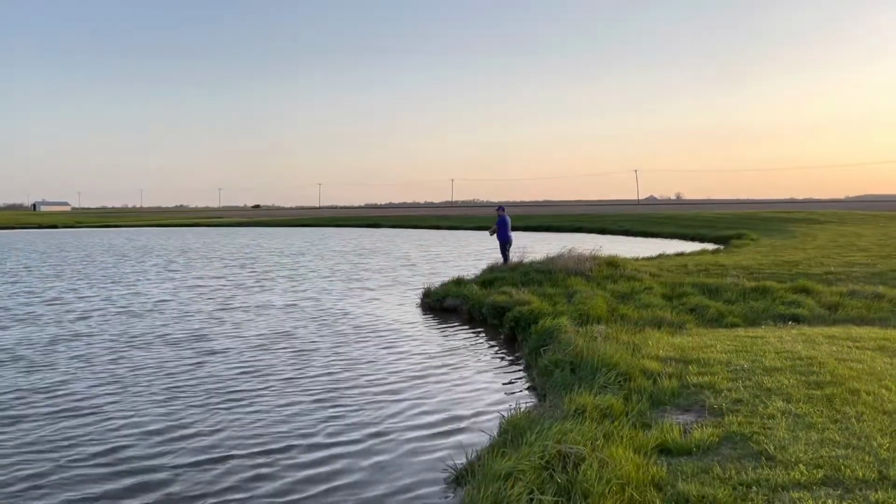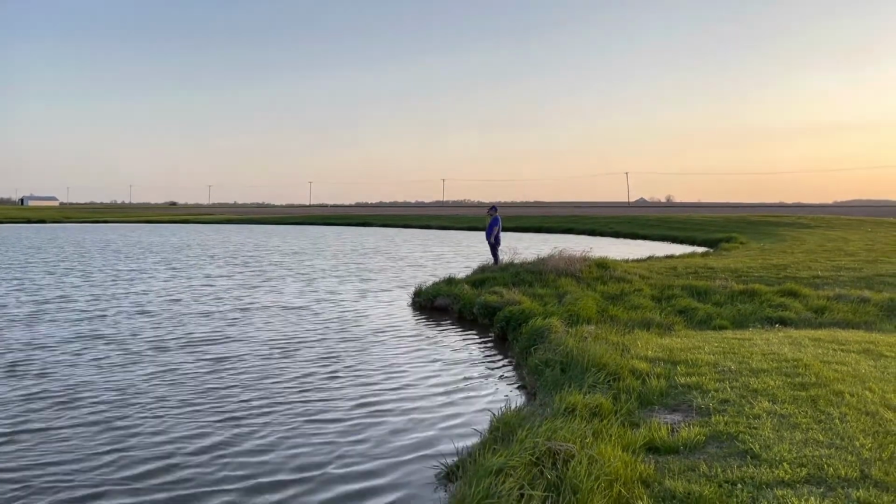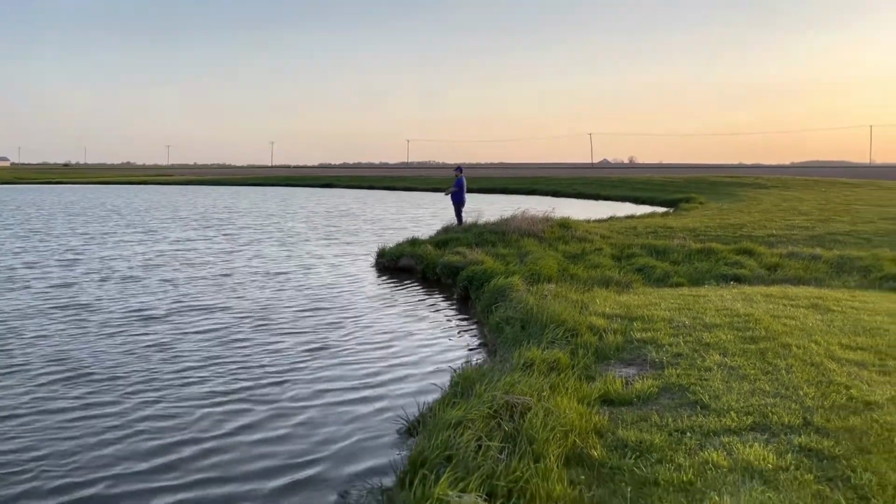It's a Friday evening. We had 75 degrees today. It's beautiful. Me and my cousin just grilled some steaks and we decided we're going to hit the pond and catch some fish. So come along with us. It's going to be fun. Let's get started. Oh, I missed it. He threw it back too soon. I'm down 1-0 right now.